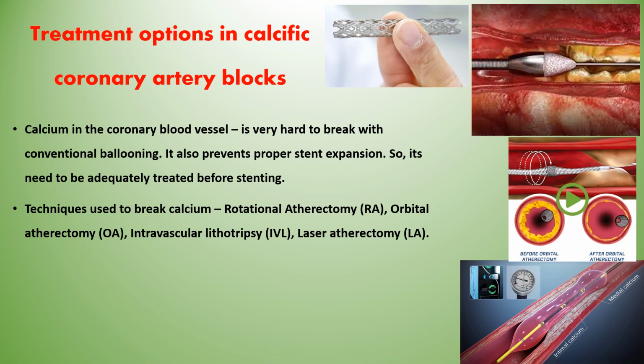And another new technique, when you are not able to pass anything across the calcific lesion, is laser atherectomy, where it will make small passes and later you can convert to rotational atherectomy or orbital atherectomy. So these are the different techniques used to break calcium.